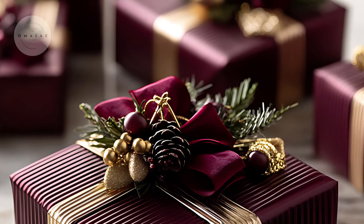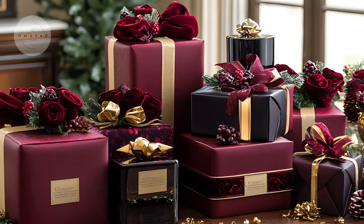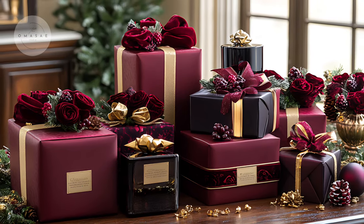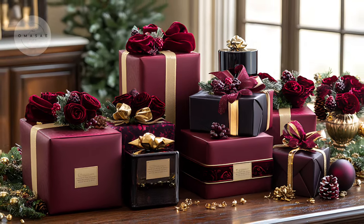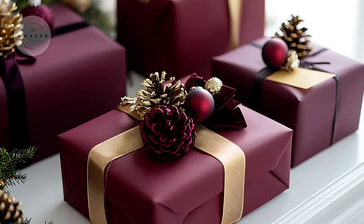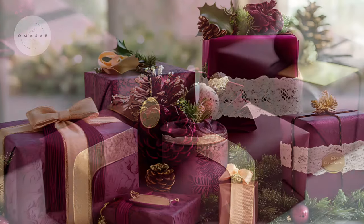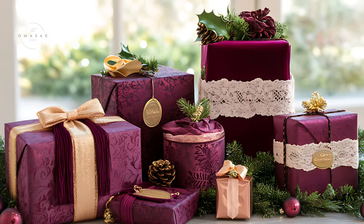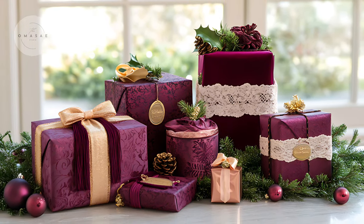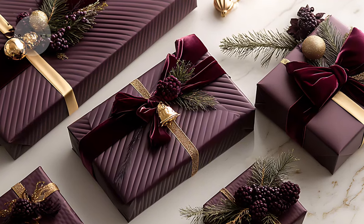For an extra layer of charm, tie sprigs of greenery or cinnamon sticks to each gift. These thoughtful details not only elevate the aesthetic, but also show your loved ones how much care you put into every part of the holiday experience.